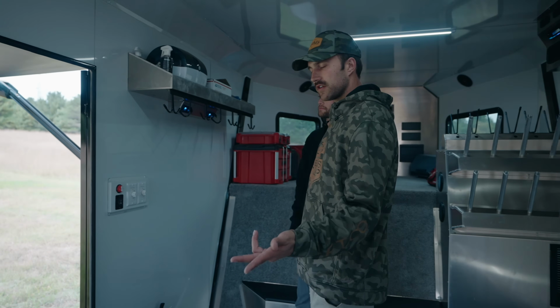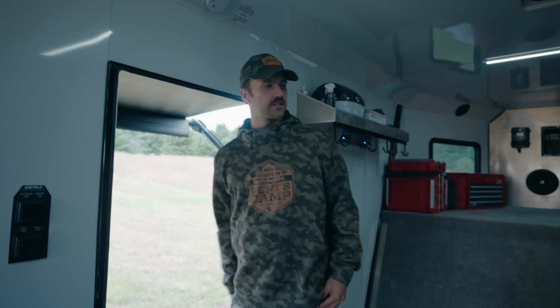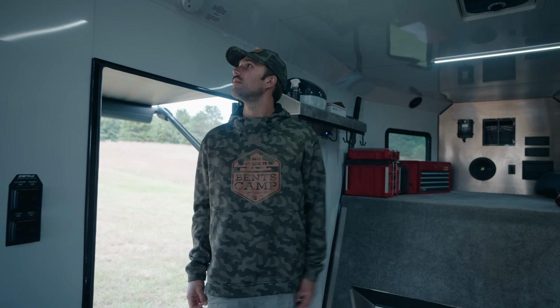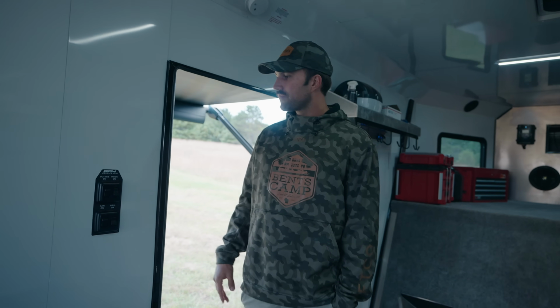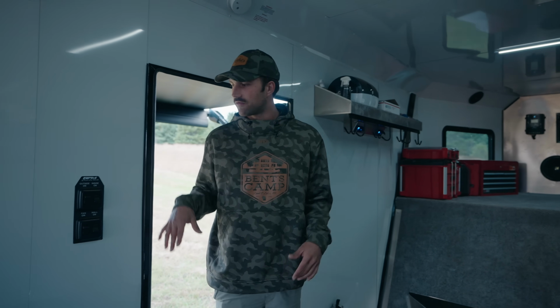Since the couch also folds into a bed, there's a fire extinguisher and a smoke alarm in here, which is great. There's also a carbon monoxide alarm up in the front, down low. And with all these electronics, you're probably wondering how do you control all this stuff? Well, the control center is right here by the front door.